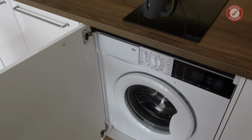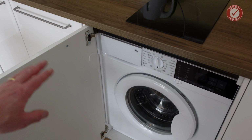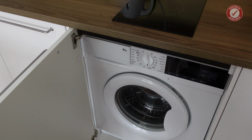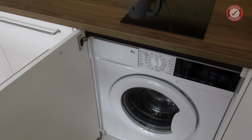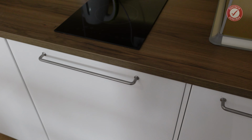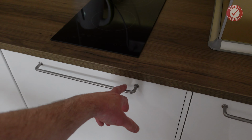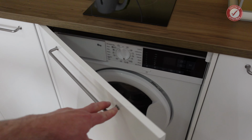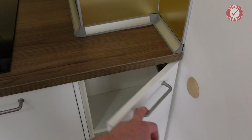Fortunately, I'm not normally a big fan of integrated washing machines, because when you have the door attached onto the machine itself, it does tend to move around quite a lot. But here the door is attached onto the cabinet, which is a much better way of doing things. The door is still not particularly straight, but at least when the washing machine's on, the door's not going to be moving around. And then we've got another little cupboard at the end here.